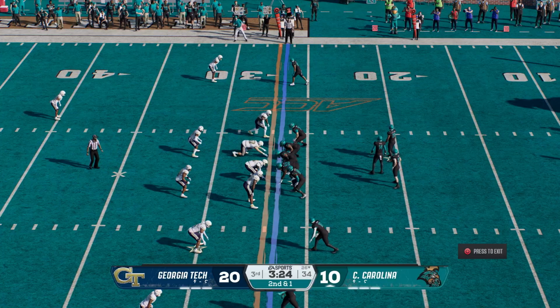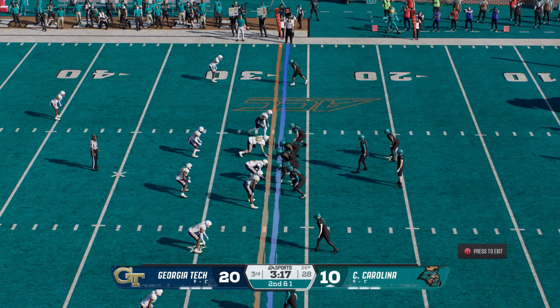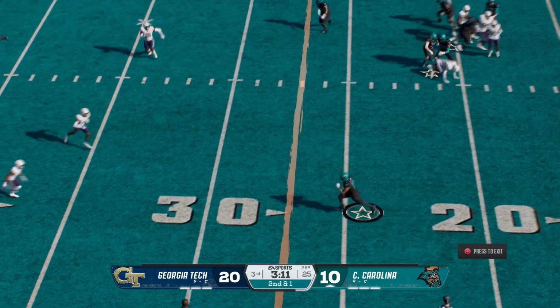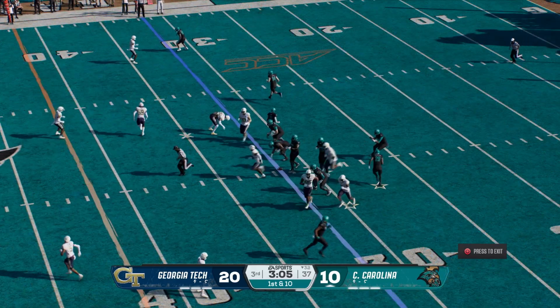And the Chanticleers come to the line in the hurry-up. I like this idea by the offense going hurry up here. You just had a very nice run. Let's get back up to the line of scrimmage and go fast. To the air, it's Duke. Got his man on the outside. Wrestled down at the 32 after a pickup of 5.